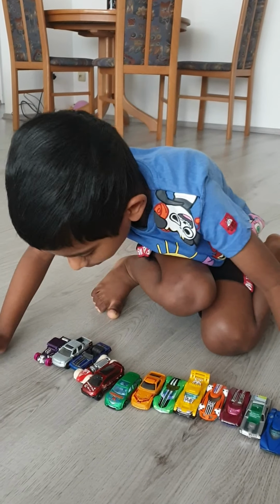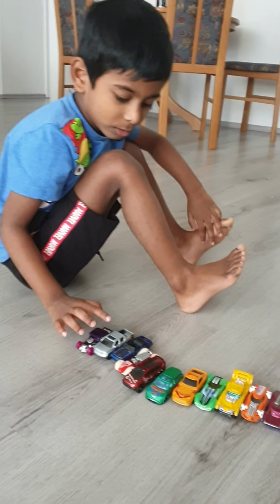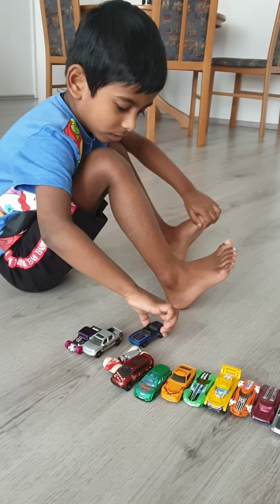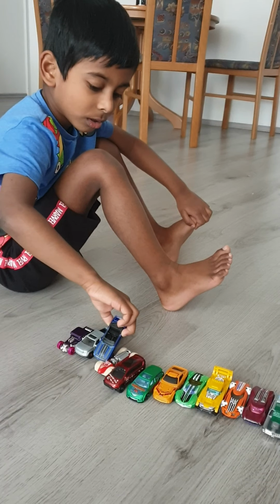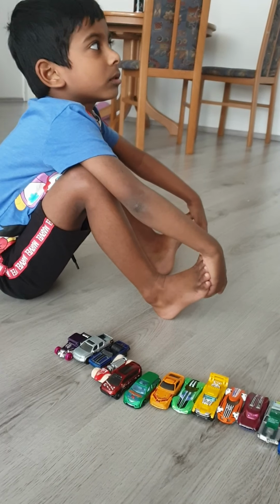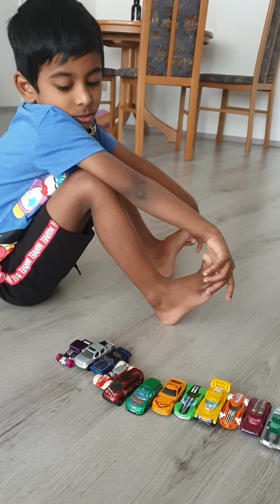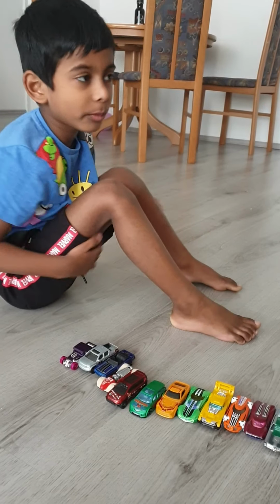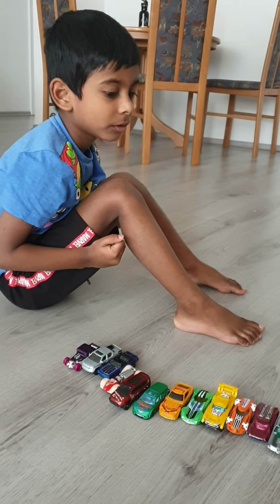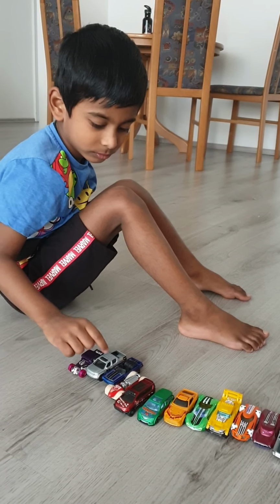Excellent. Car names, Arjun. This is Porsche. Honda. Which one? Blue one? Yeah. Okay, next one. The blue one is Camaro. Oh, okay. Have you seen? Yeah, I have seen. Okay.